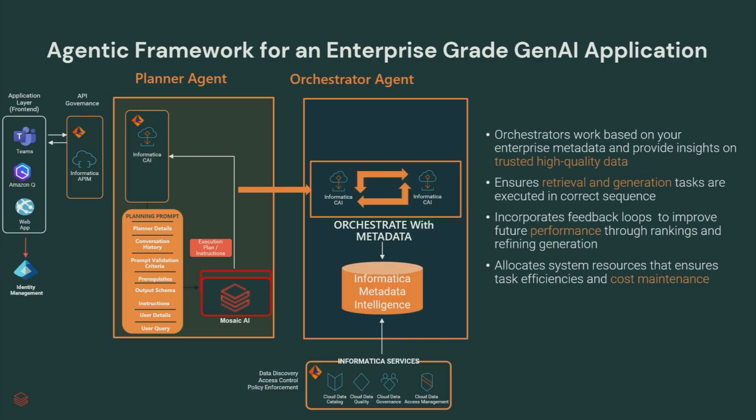The next one is the orchestrator agent. The orchestrator agent is like the main central nervous system of this blueprint. It understands the metadata information. The metadata, what has been secured and using the governance catalog.